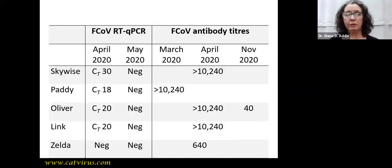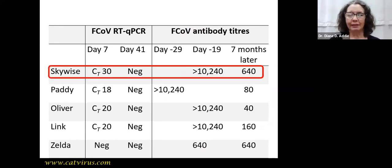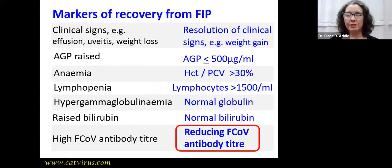So Joanna, who was Skywise's guardian, was so pleased with that result for Oliver that she then antibody tested all the rest of the cats. And you can see that their antibody titers were falling significantly as well. And we brought Skywise off interferon omega, but then his herpes virus popped up, so we had to put him back on it. So a reducing antibody titer is really very useful.